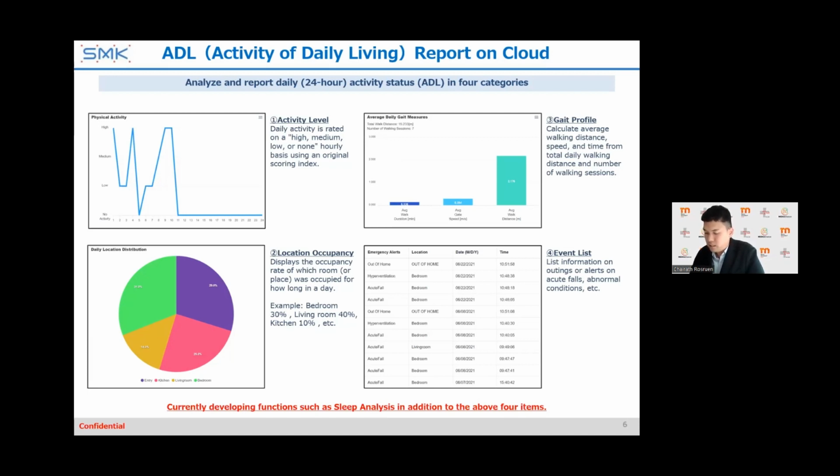On the top right, the gait profile. This information indicates the average walking distance, time, and number of walking sessions. And on the bottom right, the event list. The event list shows all important alerts such as leaving home, acute falls, and abnormal conditions in a timely manner.